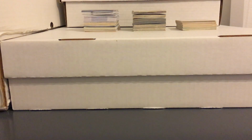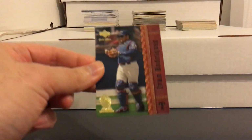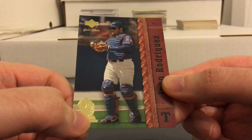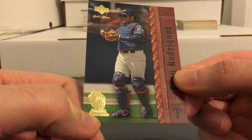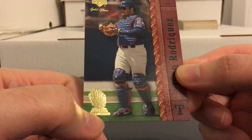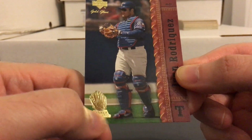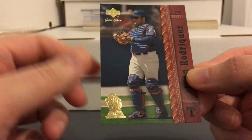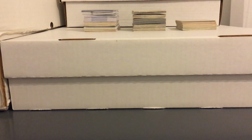Got some Pudge Rodriguez here. Here's the 01 Upper Deck Gold Glove card for him. And again, I don't think it really comes out on camera much, but down there it says 1992 to 2000. So those were all the years he had won a Gold Glove at that point. And he won a ton of them. I think he still won like 5 or 6 more after that. So that's pretty cool. I like how they do that with the little emblem there.